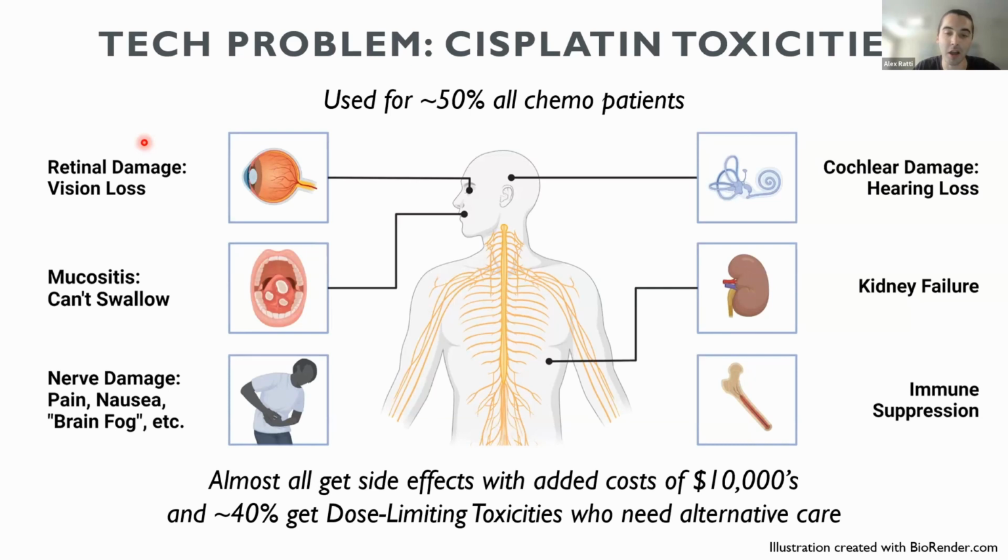And the added cost for patient care to deal with these side effects, from follow-up monitoring or just new medicines to deal with, like the nausea, for example, can add tens of thousands of dollars per patient. And about 40% of the patients who take this drug end up having toxicities that are so severe they have to stop care and move on to another form of treatment, which is generally also more expensive.